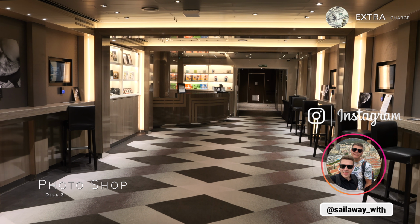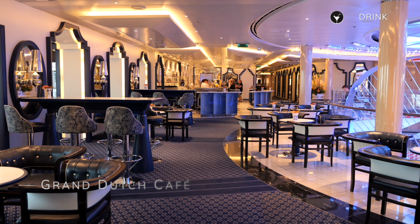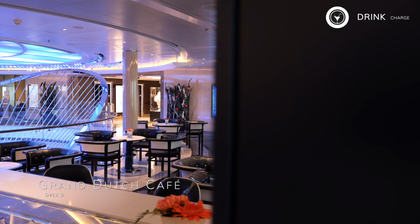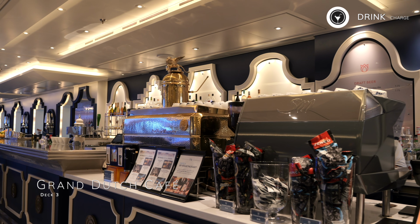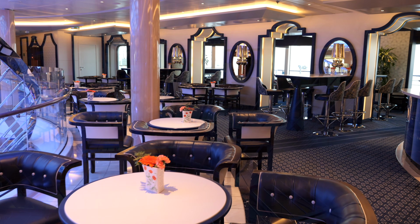Moving out of the upper level of the dining room, you'll find the photo shop. We're back in the Atrium, but on the third deck, and you'll find the incredible Grand Dutch Café, one of the most sought after eateries on board. This is the place to grab a specialty Dutch coffee, one of their 16 Dutch beers, or sample some of the tasty light bites and snacks available here, which are complimentary free of charge whenever you purchase a drink.